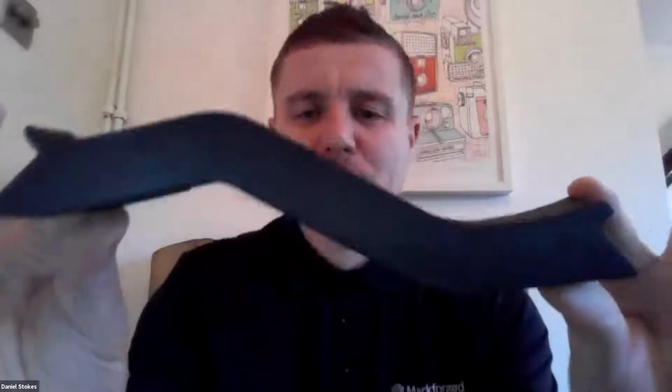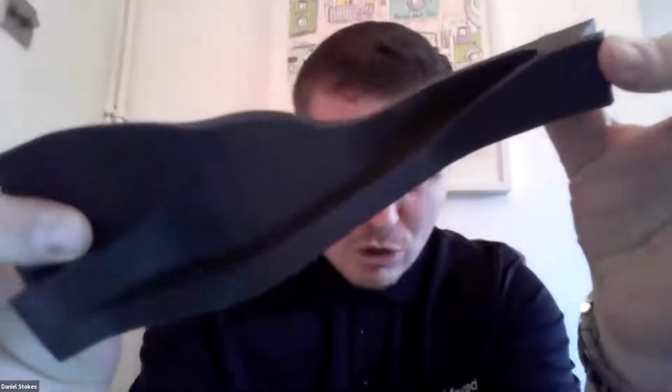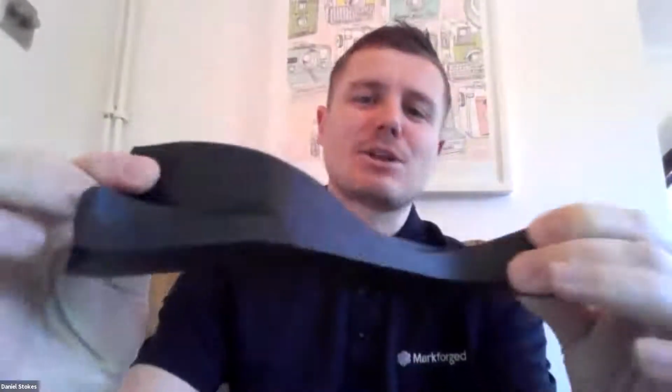Perfect. So the thing with the Markforged composites, one of the key fundamentals is strength. As Seamus demonstrated with the lifting jig, I've got a part here which is a bit difficult to describe, in all honesty. Essentially, it's like a collarbone of a robot. So this is a company called Robo Challenge. And basically, this guy, it's like an engineer's dream.